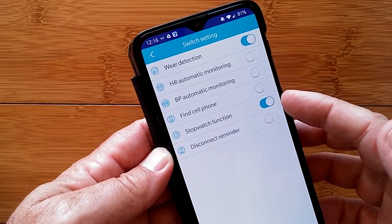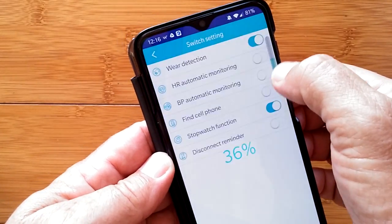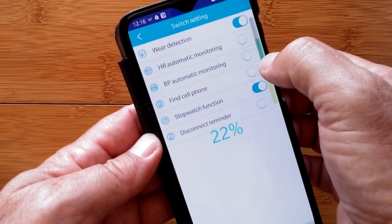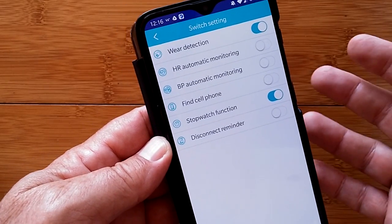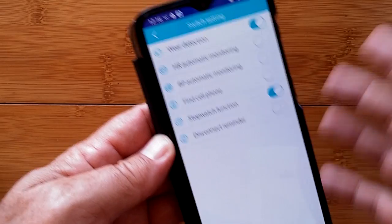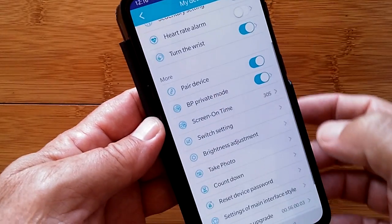Find your phone. We have the stopwatch function on. Whoa, I touched my little slider. That's how I adjust the brightness. And a disconnect reminder that will cause it to vibrate and your phone to ring if you get out of distance from Bluetooth. So all of those are there.